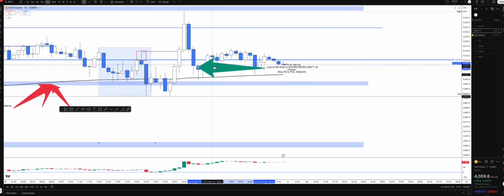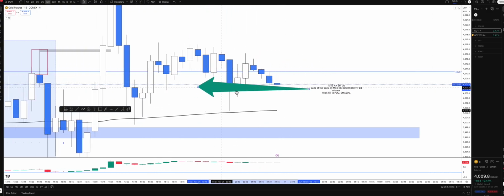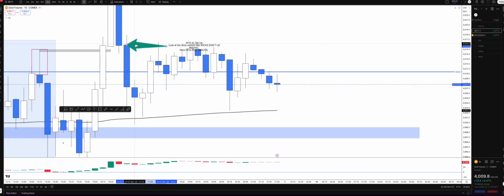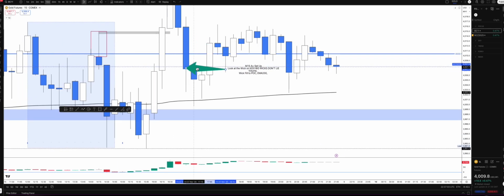This is my entry candle here, okay? This one here. Now this is very important. A lot of my trades are like this. If you can imagine when this candle is live and forming, big massive wick, big massive rejection, followed by another rather big bearish candle, right? So this here is the key.